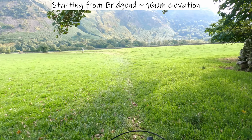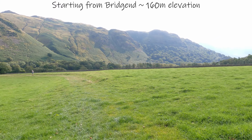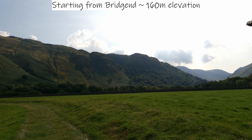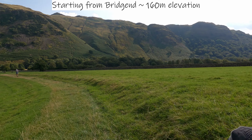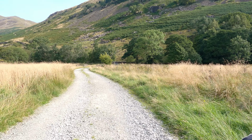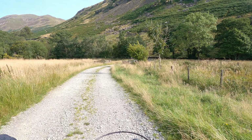Beautiful morning here again in the Lake District. Going over that direction, up that valley to the left. Be a bit cooler on top. Joining the route here. Couldn't start from Hartsop, car park was full.